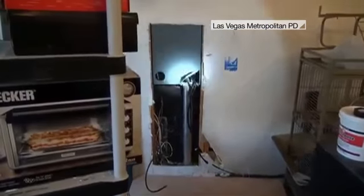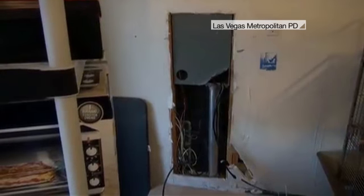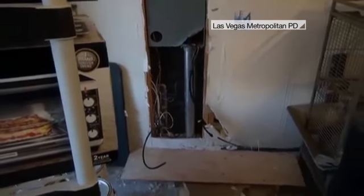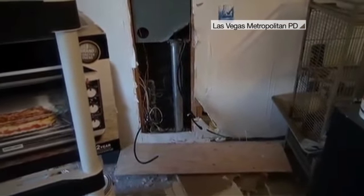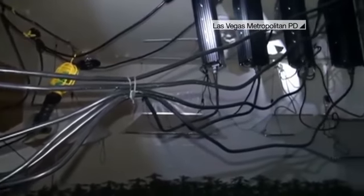Basically, behind the box up here is where the power meter is, and they cut in and tap into the power below the meter, so the power that they're stealing is not being charged through the meter.